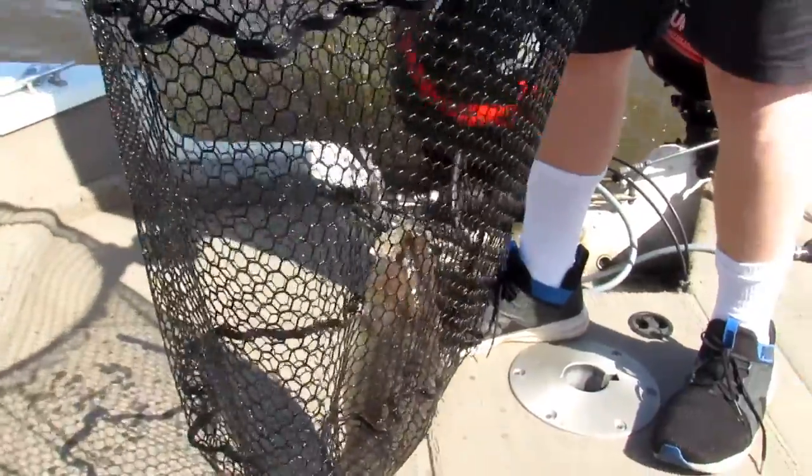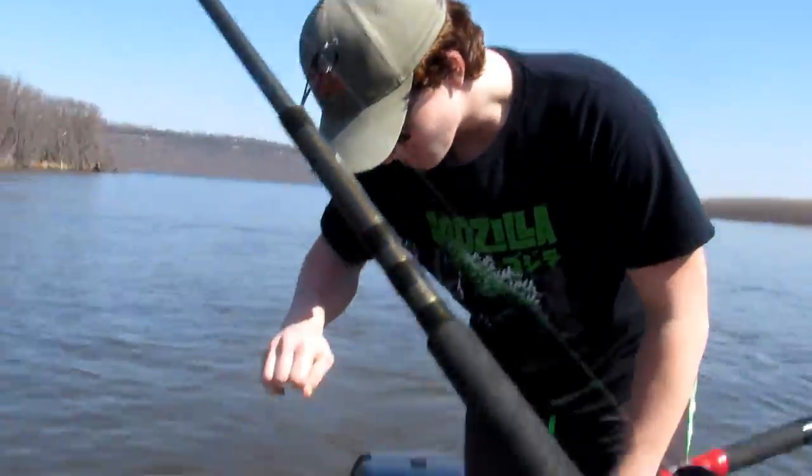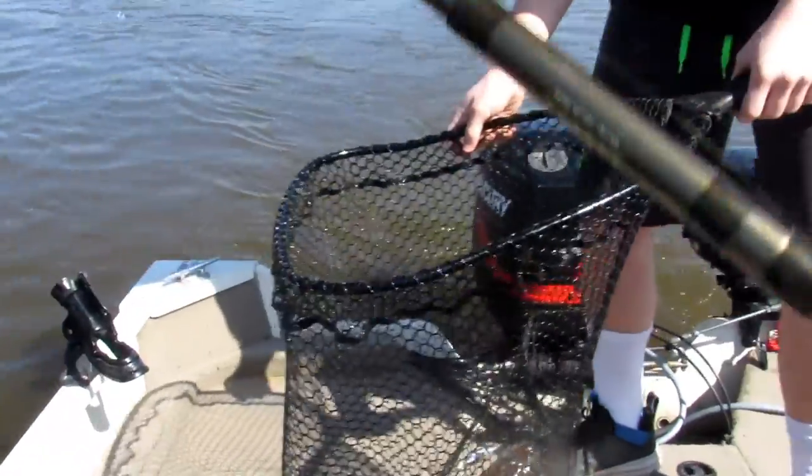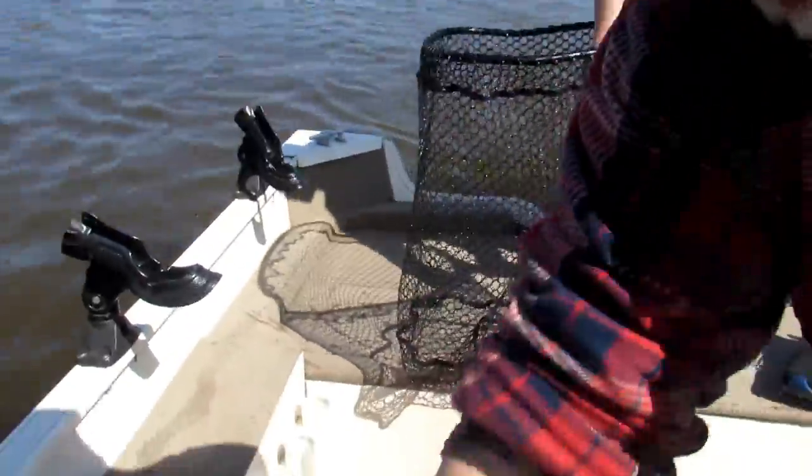That is a sauger. Holy crap! That's a big old sauger. Jeez. Holy crap. Are you kidding me? That is a huge sauger. That's a hog sauger, boys. Oh my god. Holy crap. Jeez. Color wise, I thought it might be a sauger.